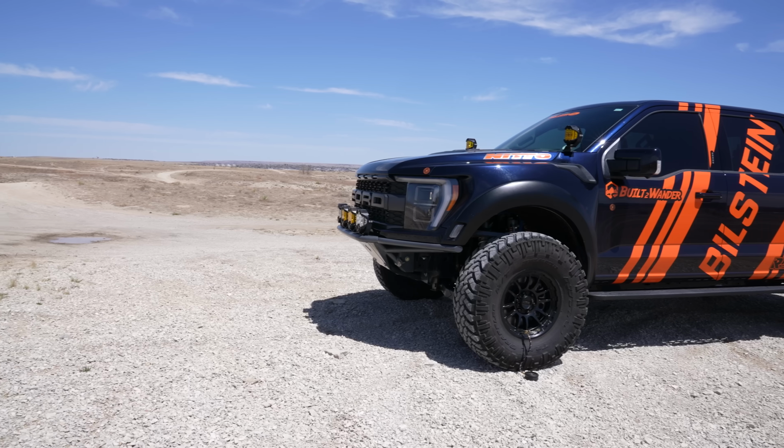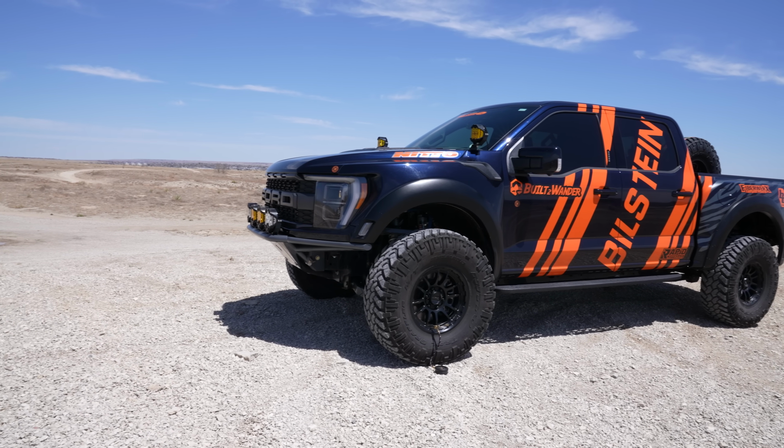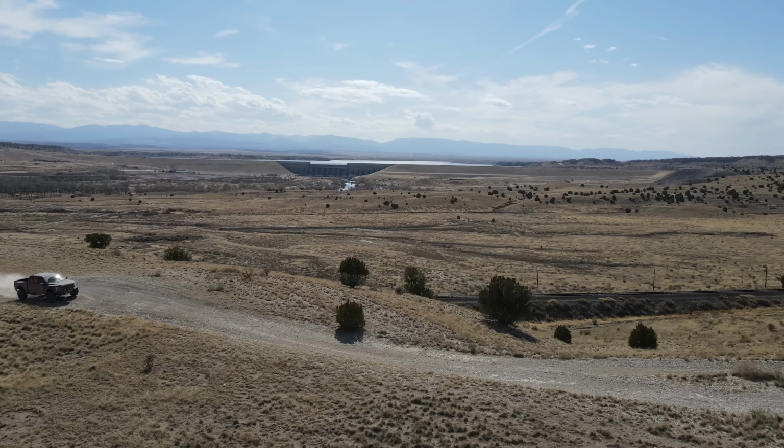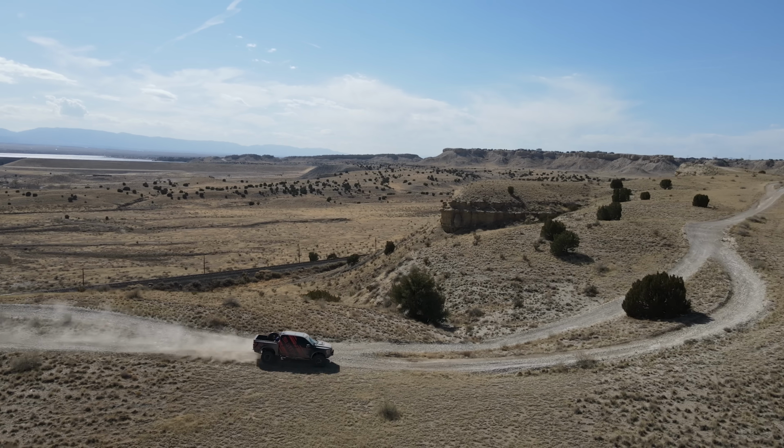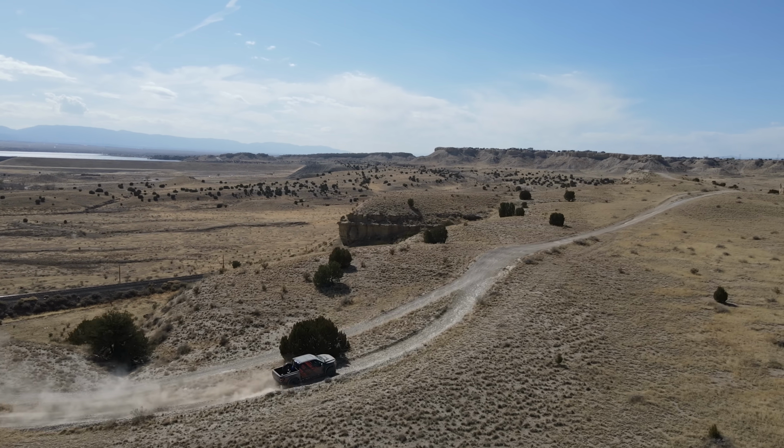I'm out here with our 3rd gen Raptor build with long travel suspension. We're at an off-road park here in Colorado and the weather's finally getting warmer. Winter's finally on its way out, which gives us a chance to get this thing out in the dirt and do some high-speed off-road testing. Something we haven't had much of a chance to do yet.